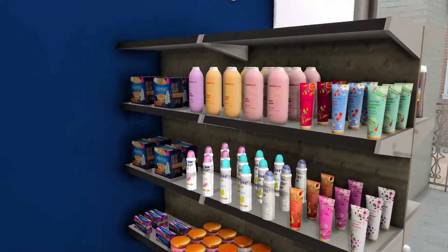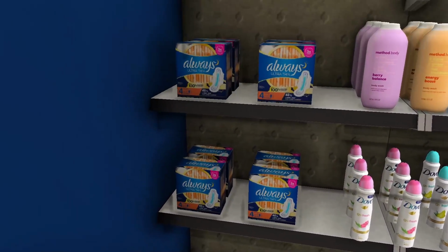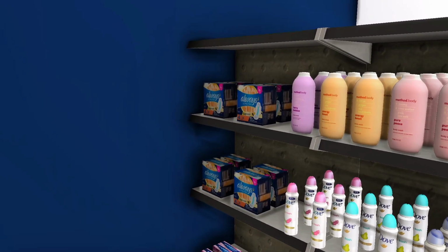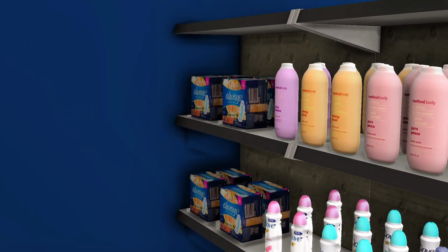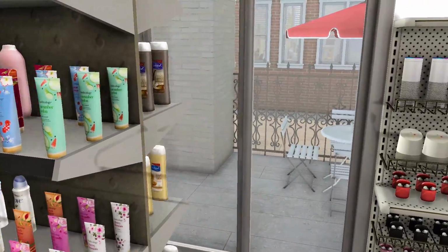Again, it's all functional. I also have some pads and some tampons down here. Again, these are functional if you use Wicked Whims. I'm pretty sure they should also function if you use Wonderful Whims, but don't quote me on that. But yeah, again, this is just QMBB's override of them, so they look a little bit different than the regular ones, but they still function exactly the same.